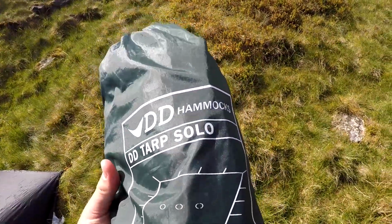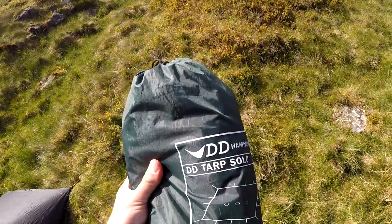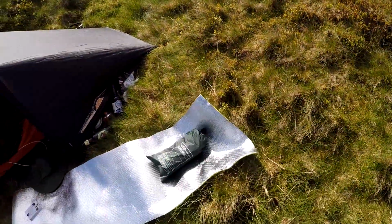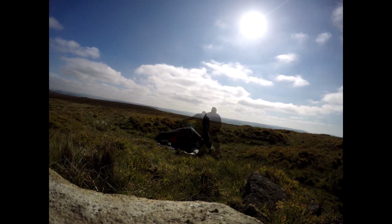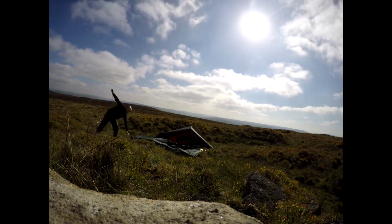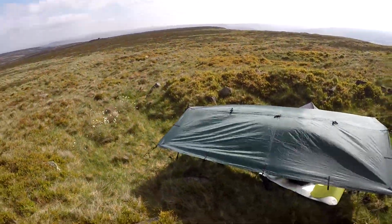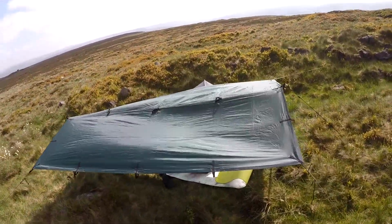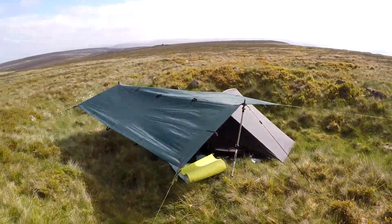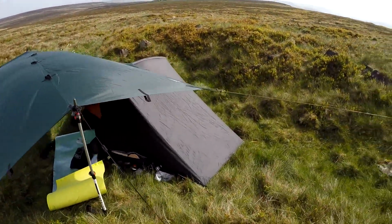Right, I'm going to set this up now, the DD Tarp Solo, and I'll set the camera to time lapse when I'm doing it. So there we have it, with a bit of perseverance, a couple of Chuckle Brothers moments, got the tarp up without too much messing around.